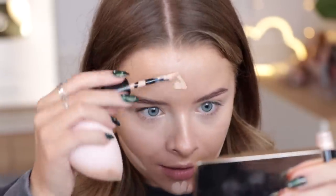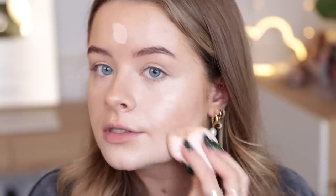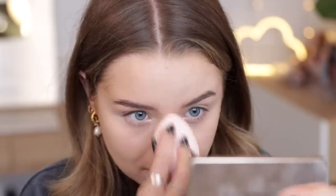I'm just gonna put some all over my face to try and lighten up the foundation. Let's put some under here. Oh my God, yeah, the coverage is pretty crazy. It does seem to dry quite fast, so you wanna work with it quite quickly. I am very impressed. I love that concealer. I really, really like it.